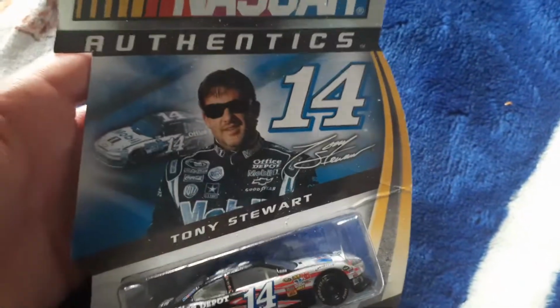But he got Stewart on the box, just like we have Clint Bowyer on there. And it's the normal NASCAR Fentex box. Got the NASCAR sticker.